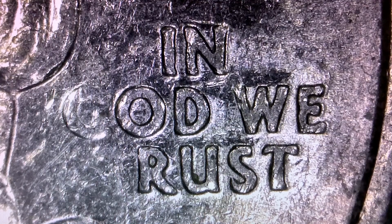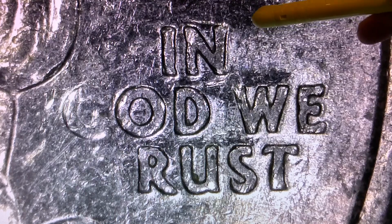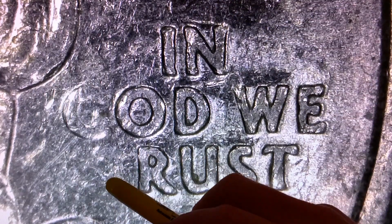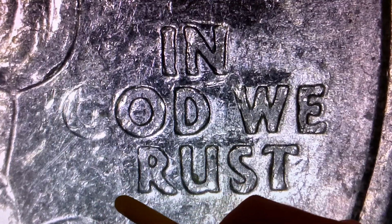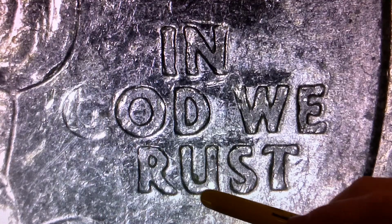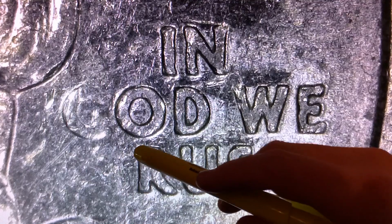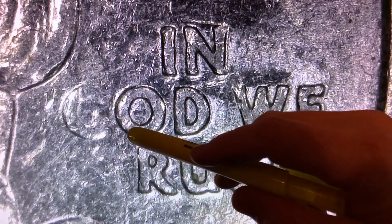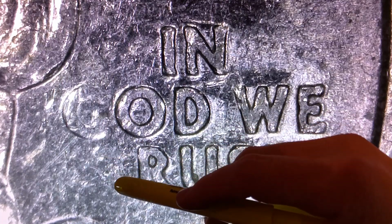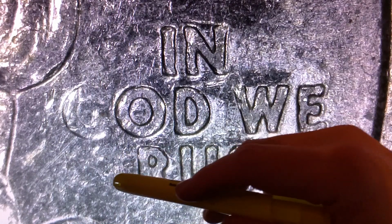All right, so this is pretty cool. This is the Kansas quarter, and it has the In God We Rust error, where the T had some grease in the die and is missing. And I do see a lot of post-mint damage here, scratches, but you can see there's no major damage to the R or the O, like if this was kind of scratched off that way. It does look like it is the error where there was grease in the die and it's just missing.